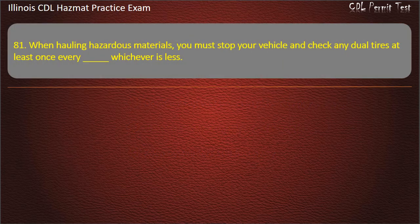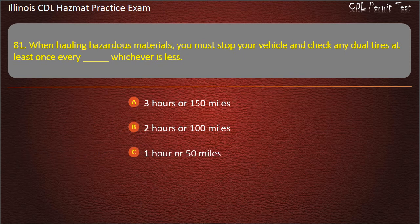Question 81. When hauling hazardous materials, you must stop your vehicle and check any dual tires at least once every, whichever is less, 3 hours or 150 miles, 2 hours or 100 miles, 1 hour or 50 miles. Answer. 2 hours or 100 miles.